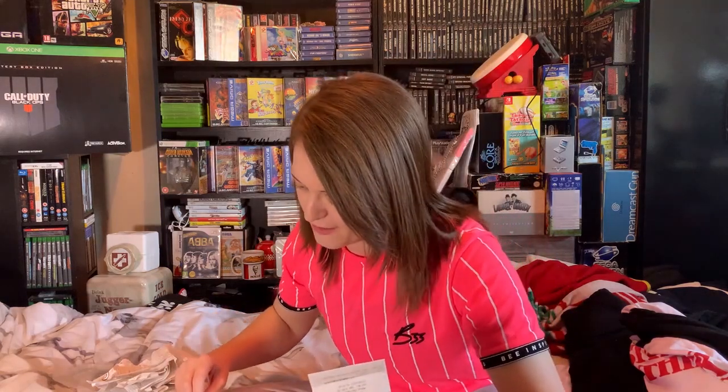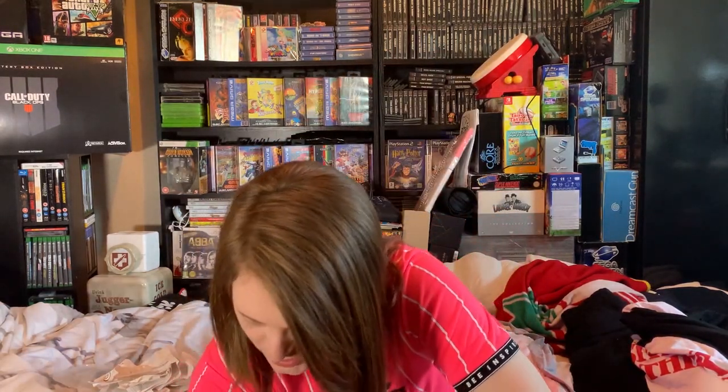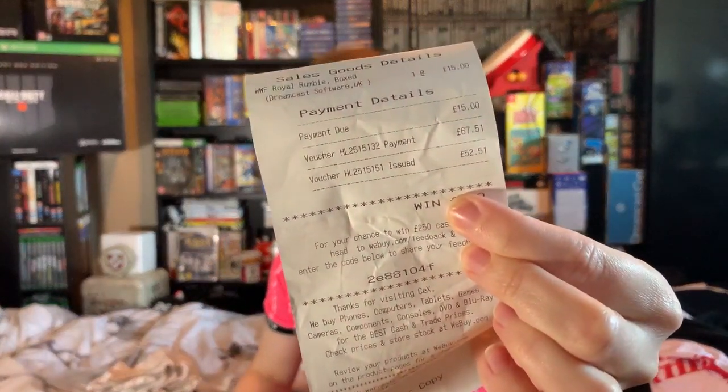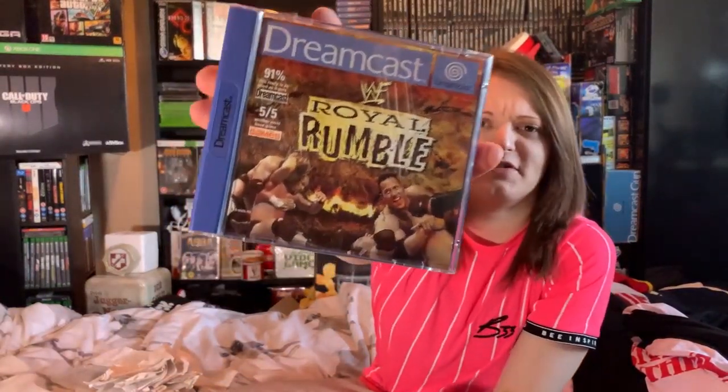So first receipt, we have a retro game. I'll dig it out from under here. It is somewhere. Oh, it's right at the bottom. It is WWF Royal Rumble. So I got this with credit, and it was £15. So some Dreamcast games can be a little pricey for what they are really. I love my wrestling games, not modern. I love the retro ones. I've never played this one myself.